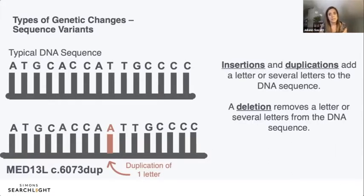You also might see sequence variants that result in a small number of extra or missing letters within the gene. Insertions or duplications add a letter or several letters to the DNA sequence, like this example here, where at position 6073, we typically have an A, and this person has a duplication or an extra A inserted there. A deletion removes a letter or several letters from the DNA sequence. Now, sequence variants that have insertions, duplications, deletions are different from those copy number variants that we talked about a few slides ago, because these only involve one or a small number of letters within the DNA, while those copy number variants that we talked about often involve thousands of letters within the DNA. So to help make that distinction, it's just how many letters are involved.